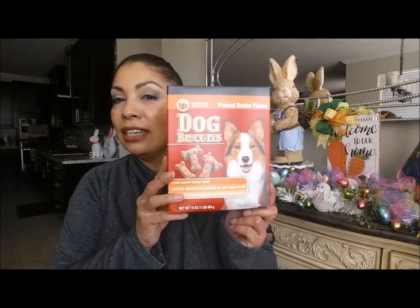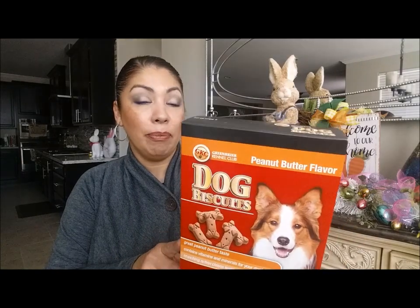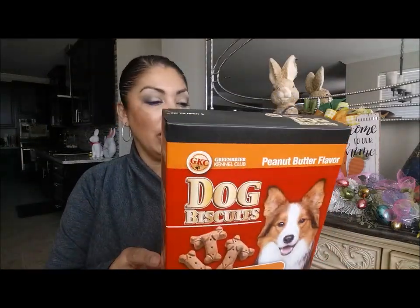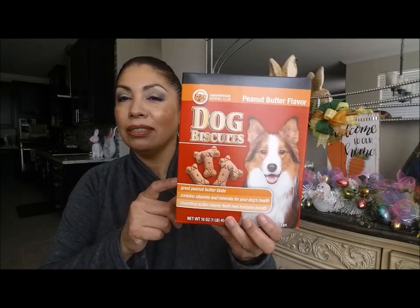Let's see. So for Dodger's Easter treats, because I'm not making him a basket, I just got him some of these dog biscuits. He seems to like these. I haven't bought these for him in a long, long time. But they're peanut butter flavor. It's a 16-ounce box. So this is his Easter treats.